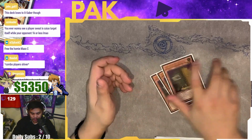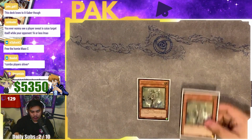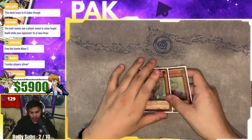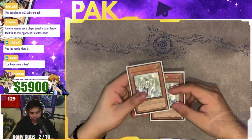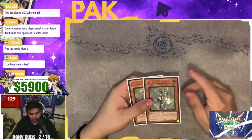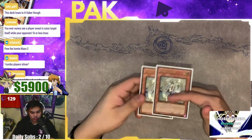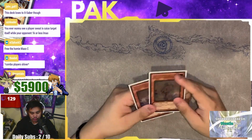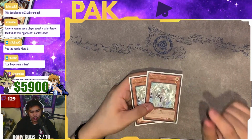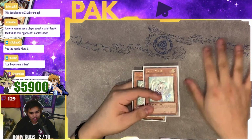So 3 Maxi, of course. Then we have 2 Effect Veiler. I was convinced to play 2 of this by Christian, so shout out to Christian Urena. Essentially the reason why Veiler is so strong is because it can answer your opponent's Kais, which is a really strong removal. It can stop Tristala. It can help you stop Armory Arm OTK that you can draw off of Max C, because they usually take the Max C challenge.